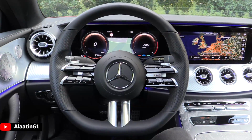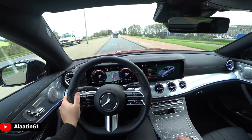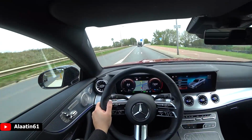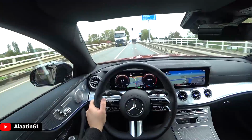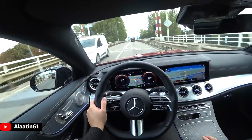Now let's go over to the test drive because I can't wait. In the comfort mode it is a very relaxing car to drive. Even though the suspension is a little bit harder than the normal E-Class without the AMG line package and the suspension. But it is still comfortable, I really like that.